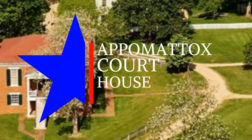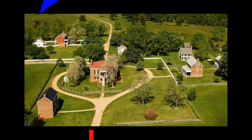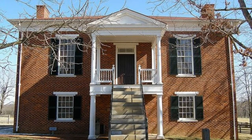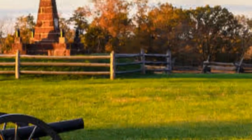Number 6. Appomattox Courthouse, Appomattox, Virginia. Appomattox Courthouse was the site of the Confederate surrender in 1865. The man who owned the house actually ran away from Manassas, Virginia to escape the fighting, and the war ended in his own home. Crazy, huh? General Robert E. Lee surrendered to Ulysses S. Grant, and that ended the Civil War.